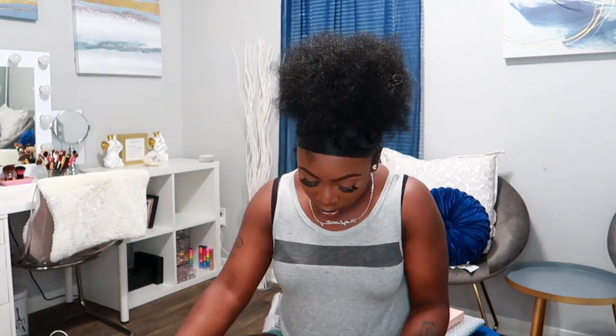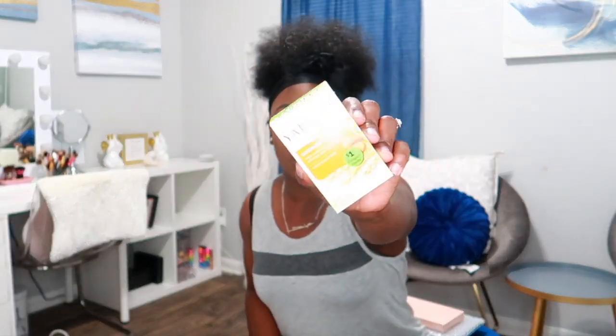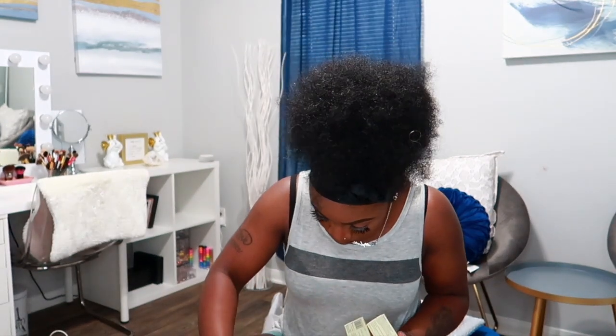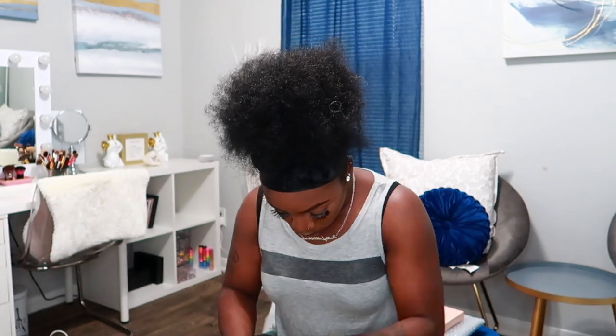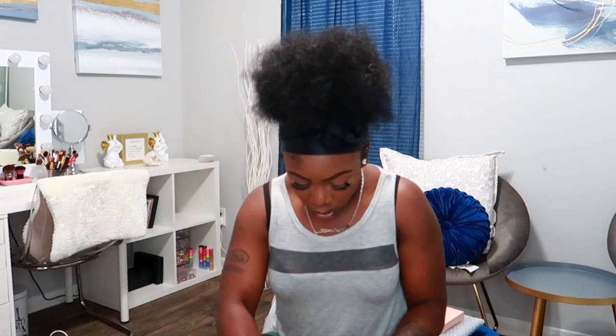So get into more Yardley soaps. I got the oatmeal and honey Yardley soap as well. This one smells really, really good. I have 2 of these ones. And then I got the shea buttermilk one, and I got 2 of these as well. And then I got me just some regular white Dial bar soap, and I got 2 packs of these. They come in a pack of 2.